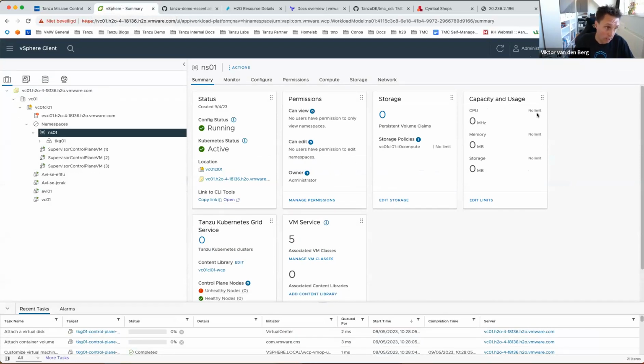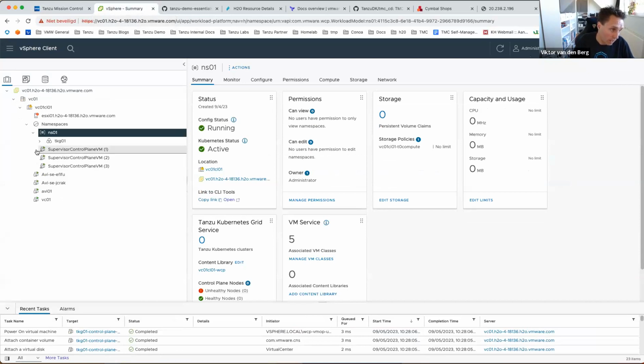If we look on the vSphere level, so inside my vSphere environment that is connected to Tanzu Mission Control, what we see here is that this TKG Kubernetes cluster is now being created inside of vSphere. So the steps that are executed here is Terraform apply. Terraform is connecting to Tanzu Mission Control, is telling Tanzu Mission Control, create a cluster group and create a cluster inside of that cluster group.